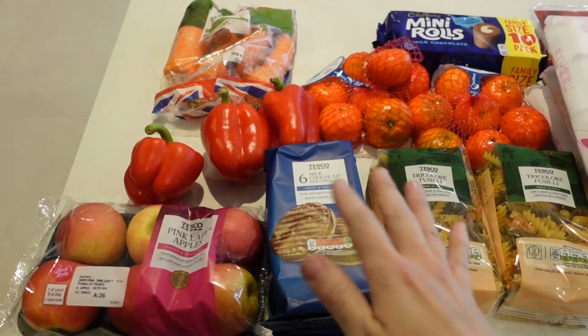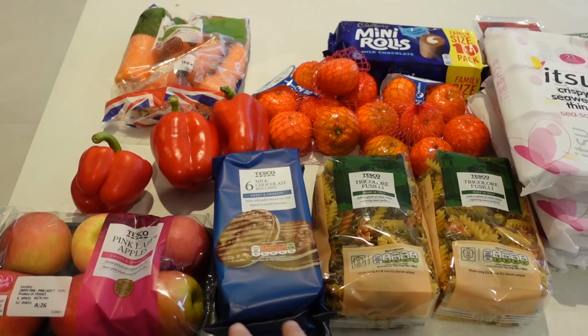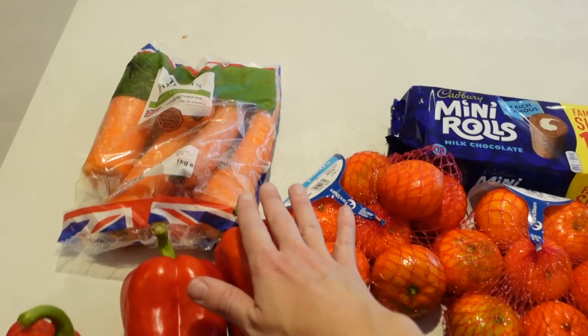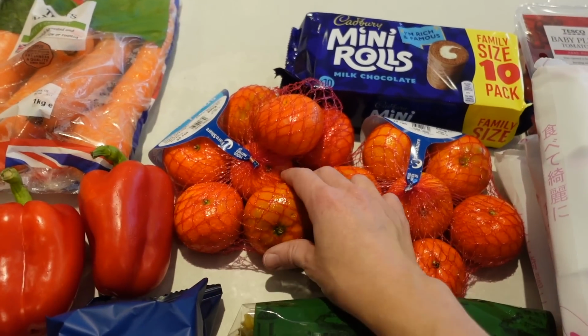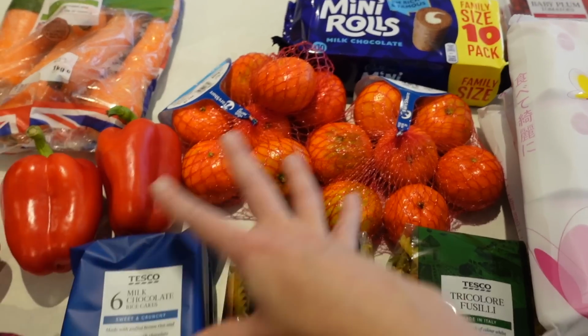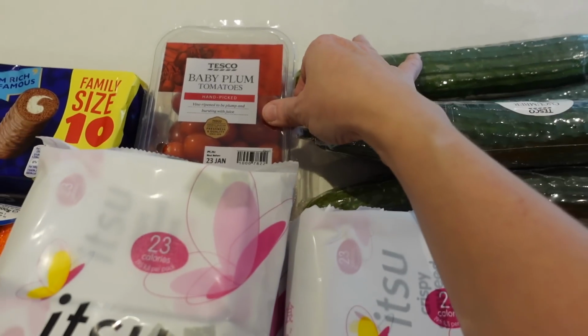So if we start over here, I've got snacks as well, but the kids love a lot of this in their lunchbox as well. So I have got some carrots here, some peppers, apples, and then also some little clementines. That is going to be their healthy side of it. Oh, and I've also got some cucumber actually and some tomatoes.